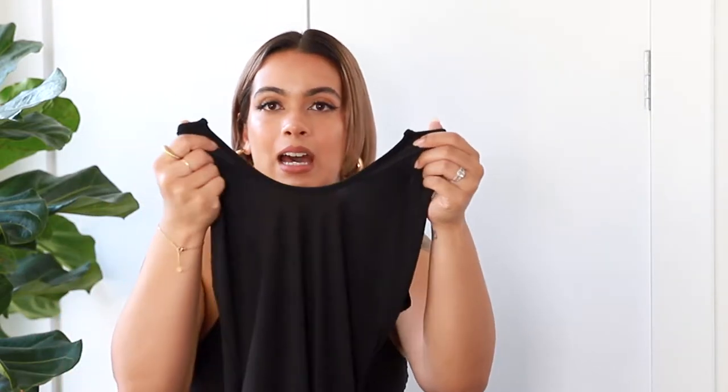But honestly, I love this cutout here, it's so sexy. I didn't even need to wear a bra and they look nice. The next one is in white. Now this one I was really excited for because summertime, white, hello. Love. It looks absolutely amazing.